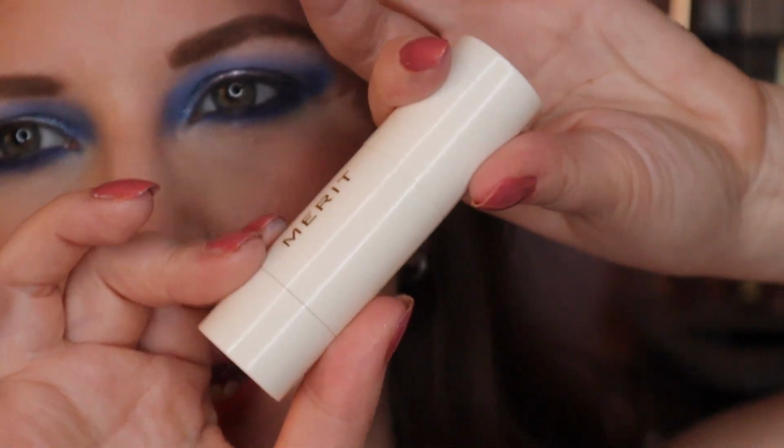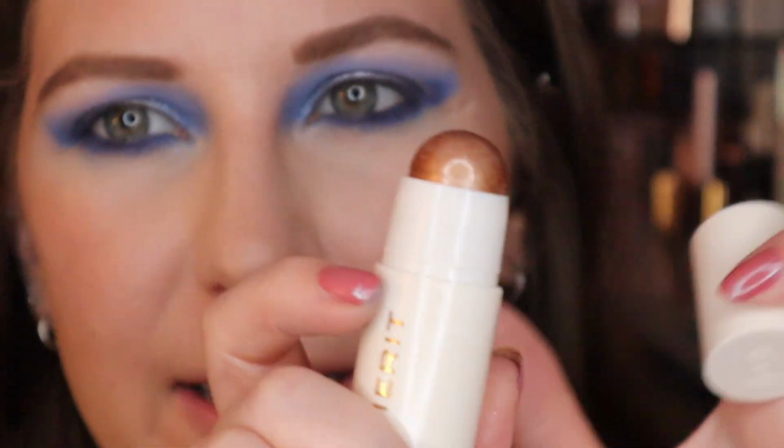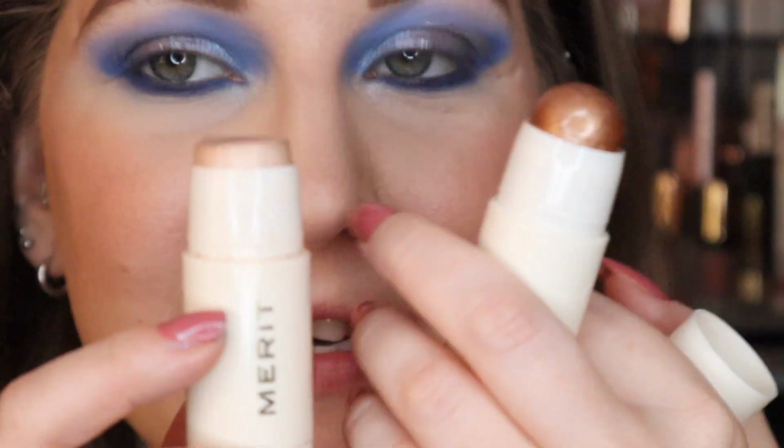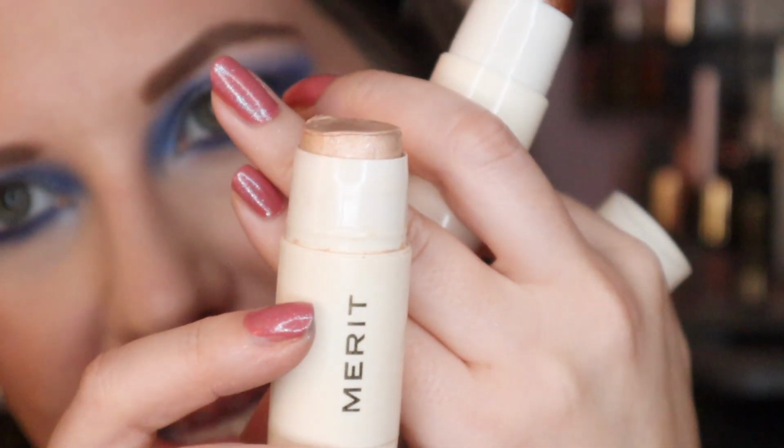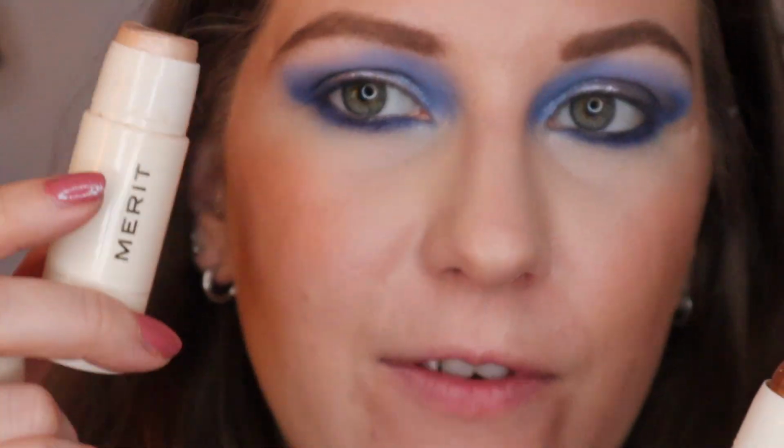So Merit just recently sent me their Day Glow Balm. This is in the shade Solstice. I have this in Cava, and I really love it as a highlighter for me. I think it gives such a good glow without being glittery. It doesn't have any base to it, and it doesn't seem to disrupt any product that I have underneath.